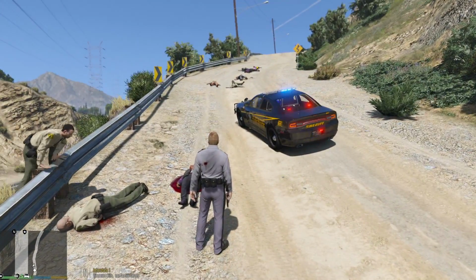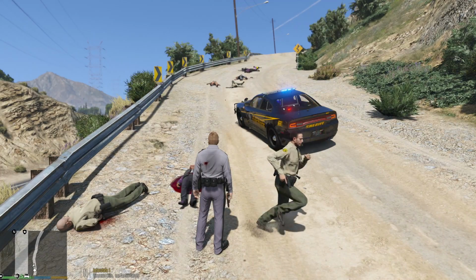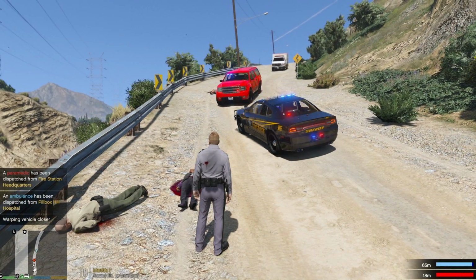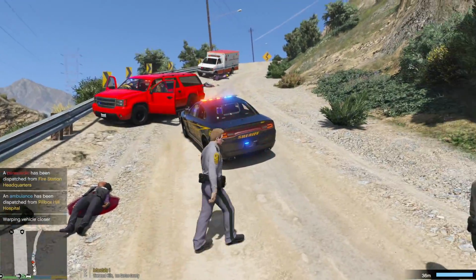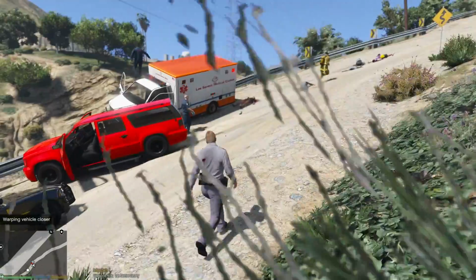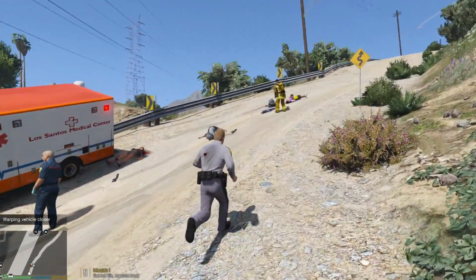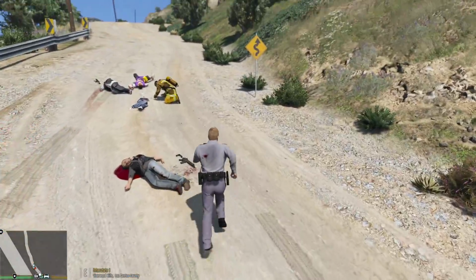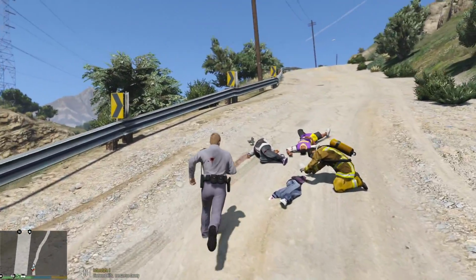But, oh my gosh, so many people are down. We're gonna call for ambulance really quick. Alright, here they are. Hopefully they'll be able to revive some of the officers here. Okay, that's a great parking job. Alright, while they do that, we're gonna pick up all of these weapons for evidence here.